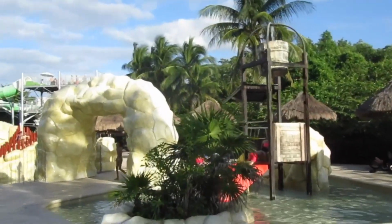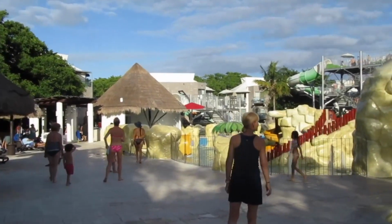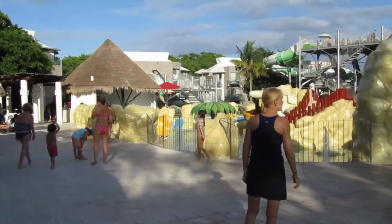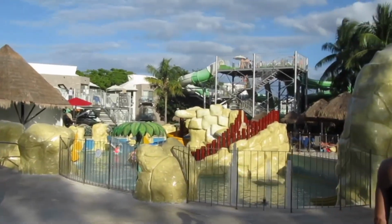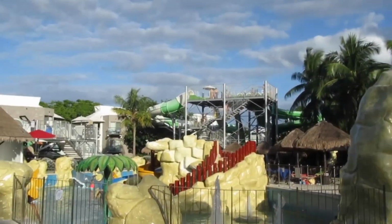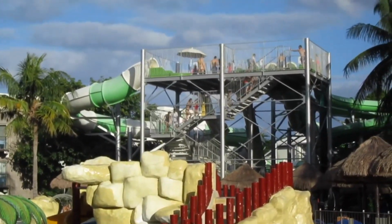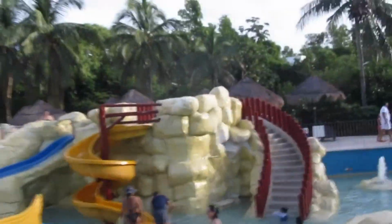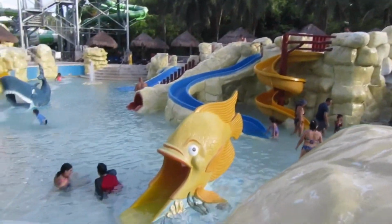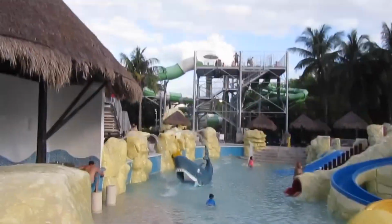This area really got our attention when we were booking the vacation, because we thought we might take our grandchildren to this resort at some point. Great play area for smaller kids, and you can see in the backdrop there are some water slides that, as you can see walking up the stairs, not just little kids, but teenagers and adults were actually using. So nice play area, great for the kids.